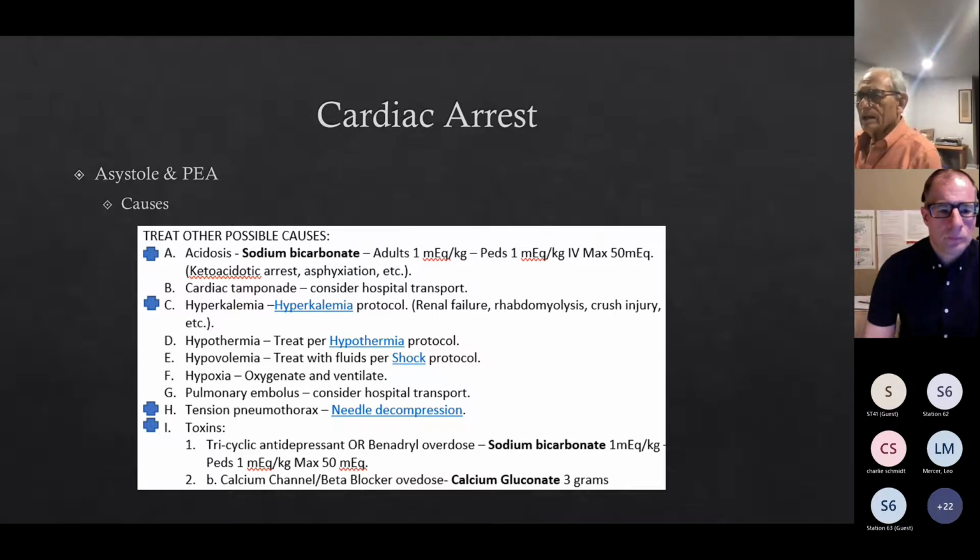In the toxins, tricyclic antidepressant or Benadryl overdose, sodium bicarbonate, 1 milliequivalent per kilo, peds, 1 milliequivalent per kilo as well. Added beta blocker to the calcium channel blocker overdose, to give calcium gluconate.